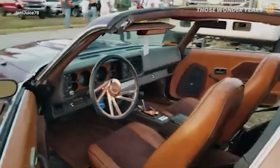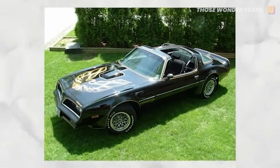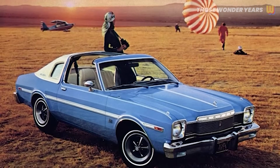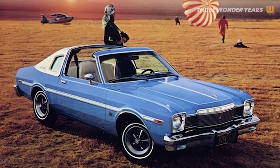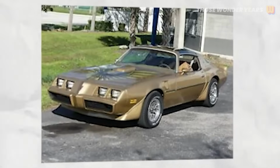Of course, T-tops weren't without their quirks. They could be prone to leaks during rainstorms, and storing the panels in the trunk could take up valuable space. Still, their unique design made them unforgettable, and their disappearance from modern cars feels like a loss for anyone who values both style and nostalgia.